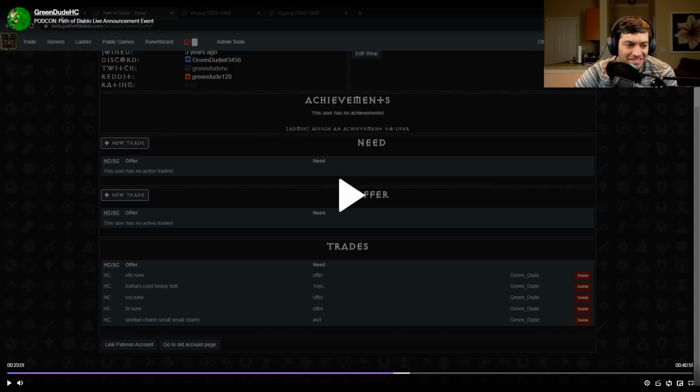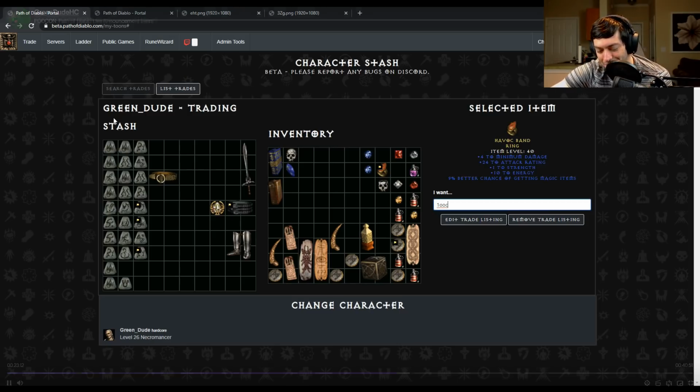Huh. $20 nudes for items. It just shows that you support the server costs on your profile. Oh, okay. So it's for this. I thought you were incorporating it into the trading. I was confused there for a second.